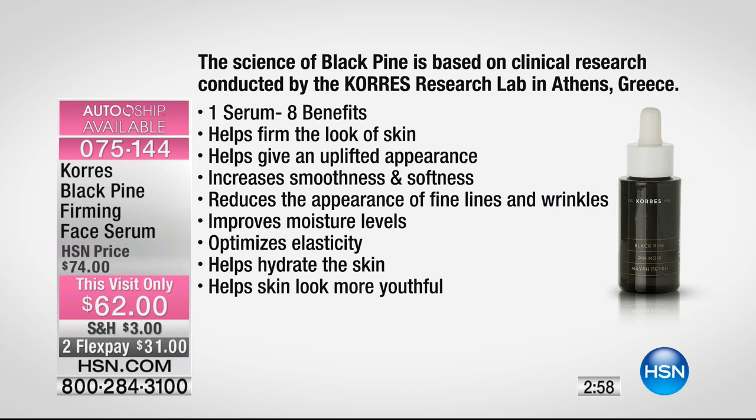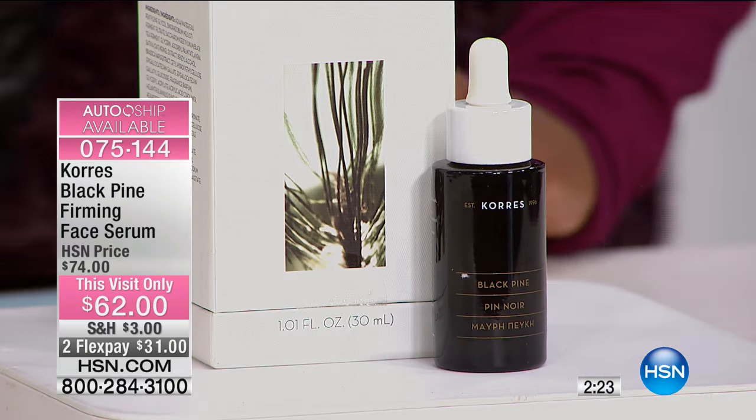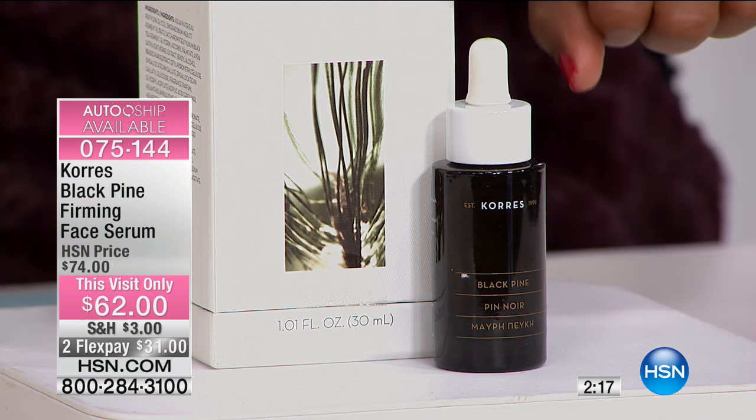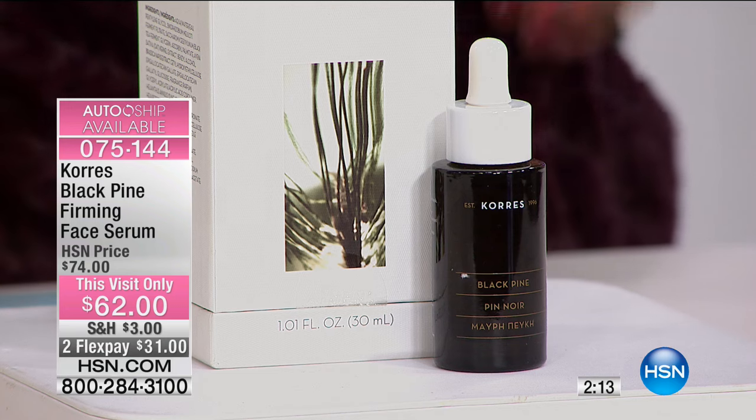Now, the science of black pine is based on clinical research conducted by Korres, their labs in Athens, Greece, which is where they were formed. One serum, 8 benefits. It helps to firm the look of your skin, helps to give an uplifted appearance, increases the smoothness and softness of your skin, reduces the appearance of fine lines and wrinkles, improves moisture levels, optimizes elasticity. We need that to look young. Helps to hydrate your skin and helps your skin to look more youthful. So in 8 benefits, 1 serum, formulated with advanced, innovative, skin-loving, botanical-based proprietary formulations from Korres.